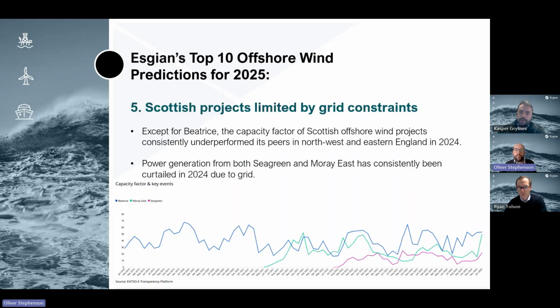Now, in theory, all things being equal, we would expect to see these lines track each other quite closely on the right-hand side of the chart once all projects are operational. And the reason they would track each other quite closely, they're geographically close together, and the weather will be the key driver behind the short-term ups and downs, the peaks and troughs that you see. On the data set, you can also see the fairly long and drawn-out startup periods for the green and the purple lines as Moray East and Seagreen went through their commissioning phase and moved through to become fully operational.